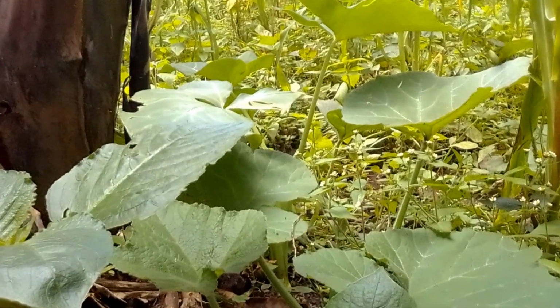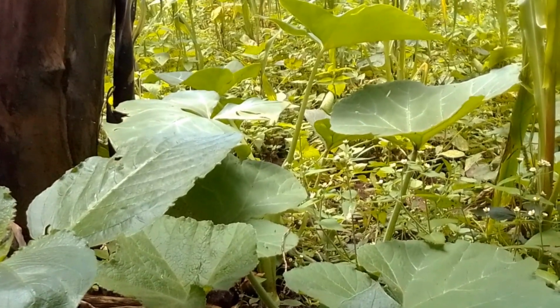Pumpkins are a perfect intercropping candidate. In fact, this has a lot of benefits because it increases production of your area. It helps you diversify. It covers the ground, conserving moisture and suppressing weeds in the process. You can intercrop your pumpkins with corn or maize, and also legumes like beans, soybean, and other plants.